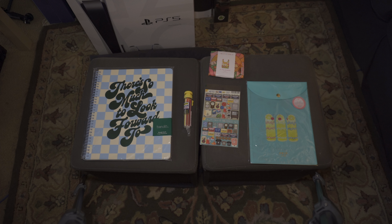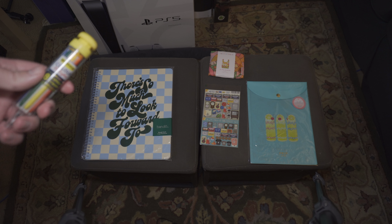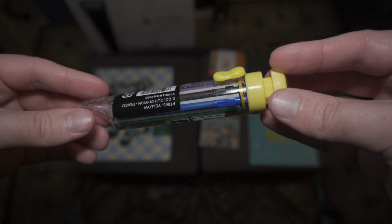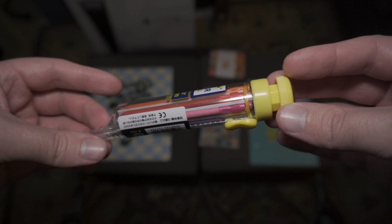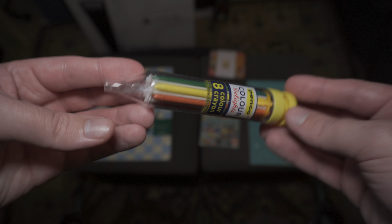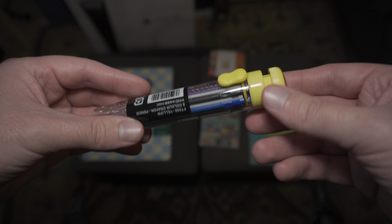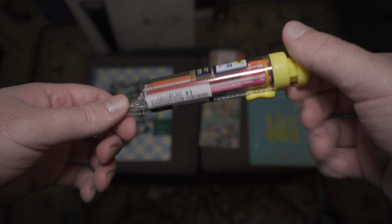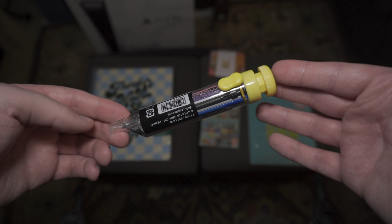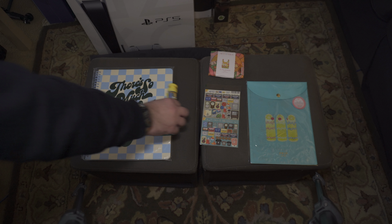From High Tide, we have a Penco 8 color crayon. Man, I kind of wish I had one of these when I was a kid instead of those insane Crayola crayon boxes with like 250 colors. But this is like a multi-tool pen where you twist and click and you've got all the different colors. It did not look like this is refillable, which is a shame because I've never seen anything like this before. That is wild and very cool.